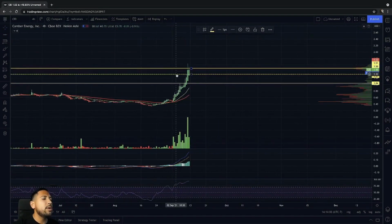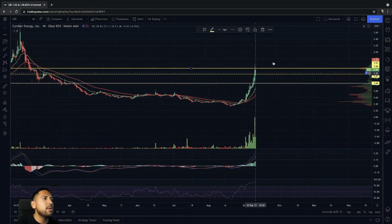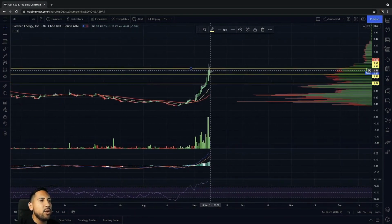We are coming back down. We do not have the body of the candle holding above this $1.50 mark, getting rejected to the upside here, looking to see if we can hold above 150 going into next week. And in my opinion, if we do not hold over 150 going next week, then we could have a possible rejection to the upside here and continue on down from here.